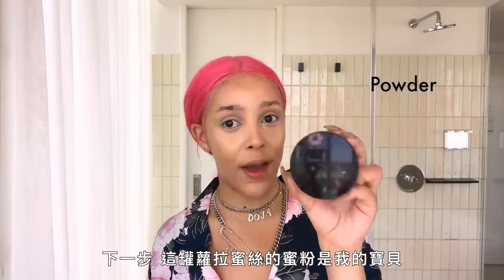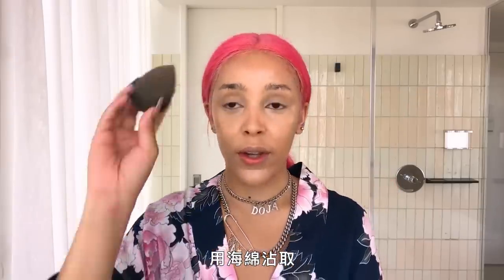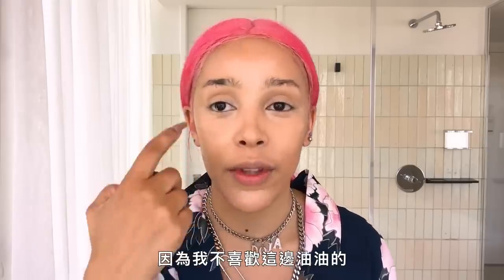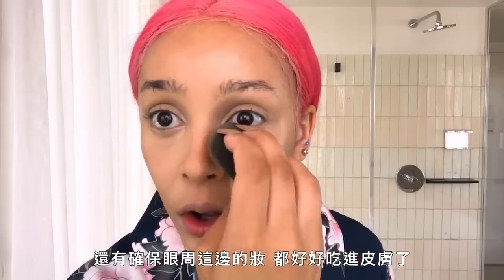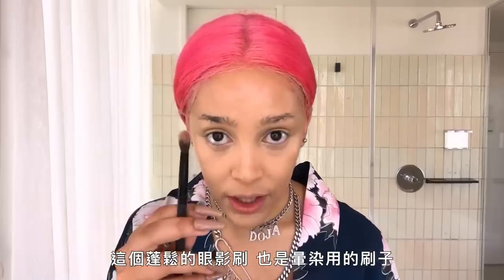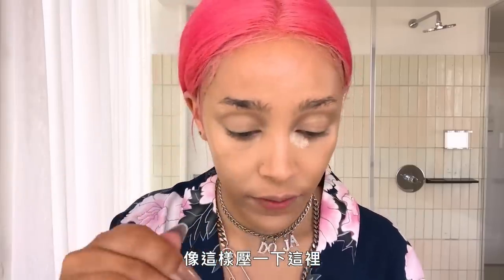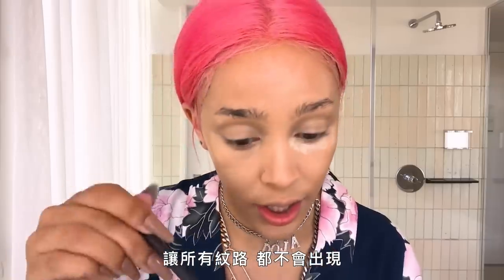The next step, this Laura Mercier powder is my daddy. So I go in with my sponge. So then I put that right on my cheeks, just in the center, because I don't like when this is shiny. Everything else can be shiny. And I make sure that all of this is blended under here because I do have fine lines. This fluffy eyeshadow brush, like a blending brush. And then I press it in here. And this makes it so that none of that fine line stuff happens.